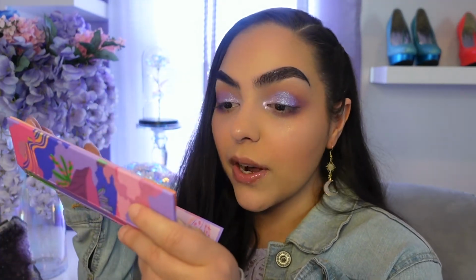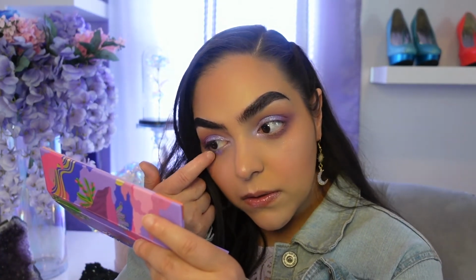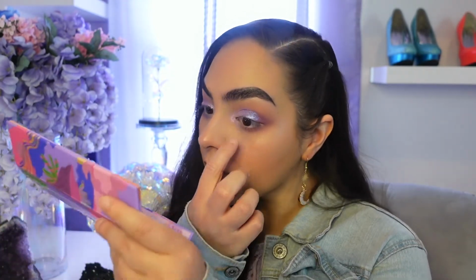And this one has more of a pink shift. And I'm just gonna go ahead and do the same on the lower lash line, kind of wrap that lighter one around. And then I'm gonna tap that darker purple right in the center so that it matches the top lid.